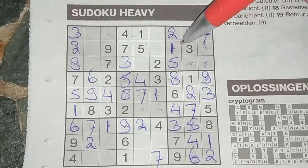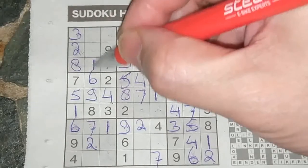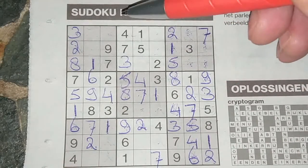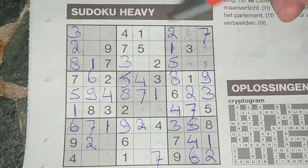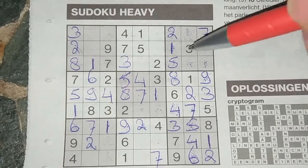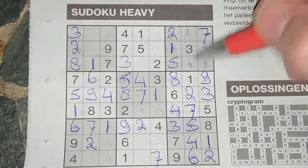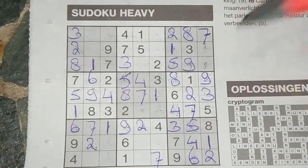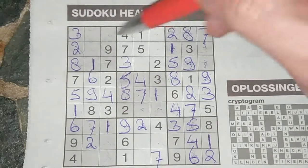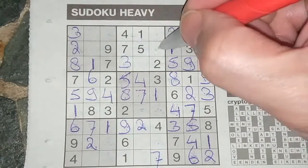1 in the first row, 1 in the second row, so in the third row, the only place for the 1 must be here. Then yes, 2 missing numbers in this column for the numbers 8 and 9. Now we have an 8 there, so no 8 here, 8 should be here. The 9 goes there. 8 in the first row, 8 in the third row, so in the second row, the only place for the 8 should be here.